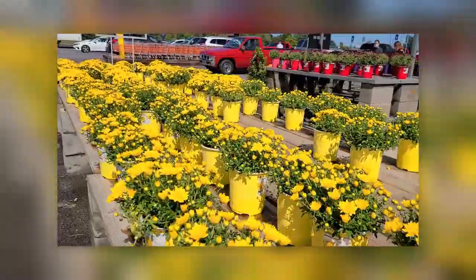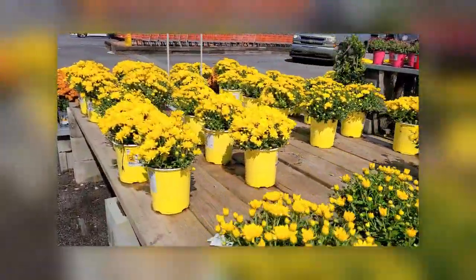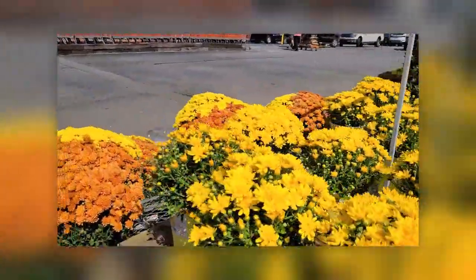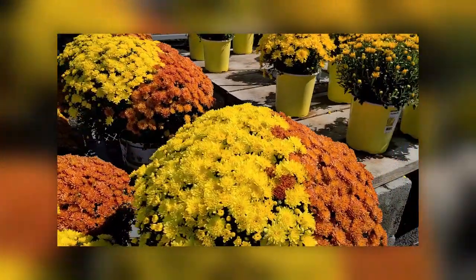I love this time of year. I just can't even explain it. I just love it, love it, love it. And I'm so glad that we're just changing season right now. It's time for a nice little change. Look at that. That's so beautiful. Look at that.